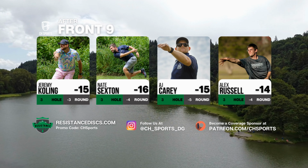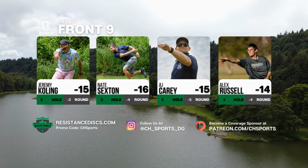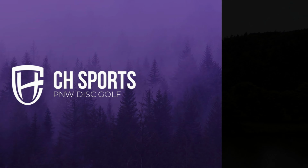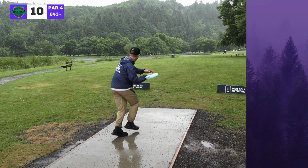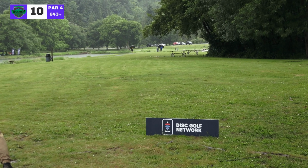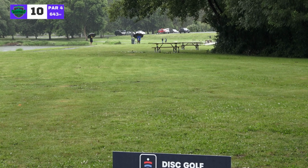We just saw a nice star frame on hole 9, getting our leader on the card to 5 down. Carey, Nate Sexton, and Germ at 4 down. And we're heading into hole 10. Another nice 2-shot par 4.